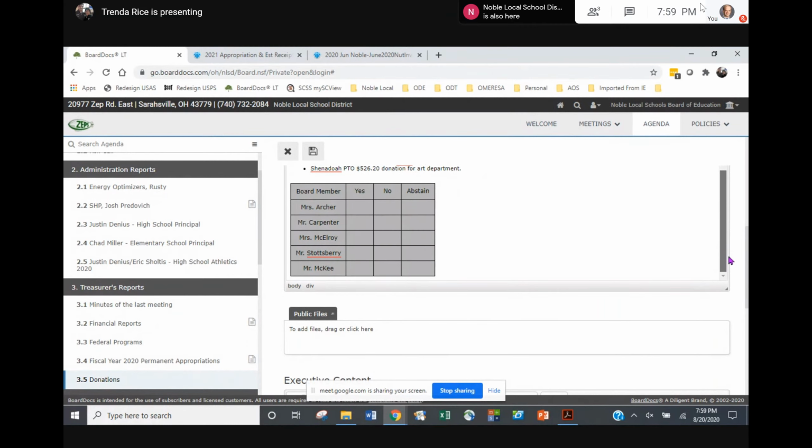Motion. Archer, second. Stotsberry? Archer, yes. Stoutsbury, yes. Carpenter, yes. McElroy, yes. McKee, yes.